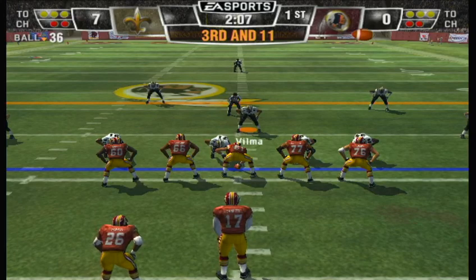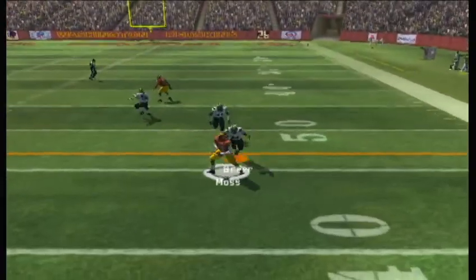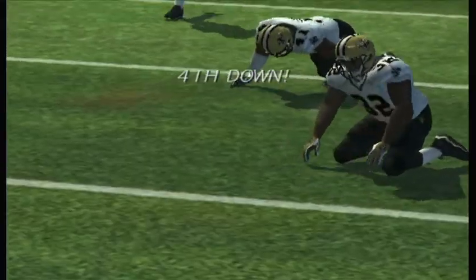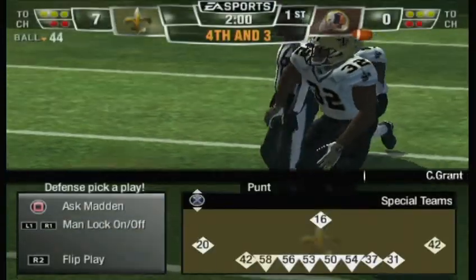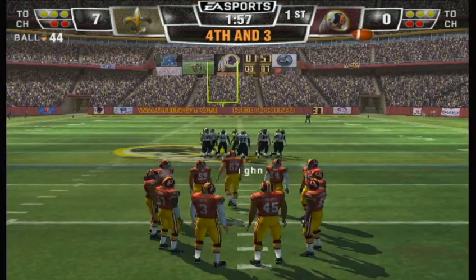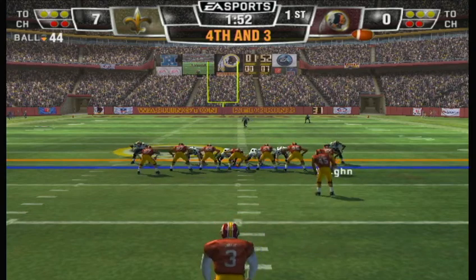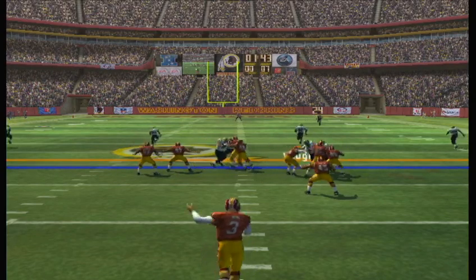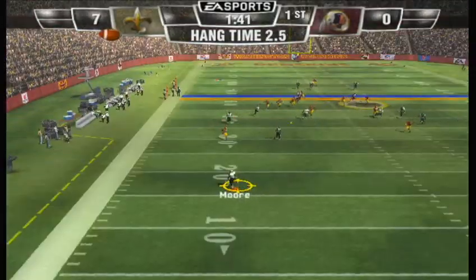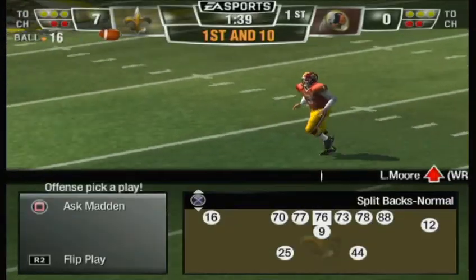They line up in the shotgun. He drops back to pass. He's got it. Very disappointing for the offense to get a completion and not get the first down. The receiver's job there is to make somebody miss. Clearly have to give the defense credit there. Smith to punt. Moore is back deep to return the punt. Signals for the fair catch. Fair catch made at the 16-yard line.